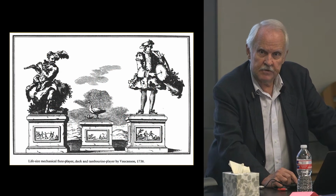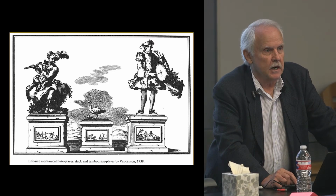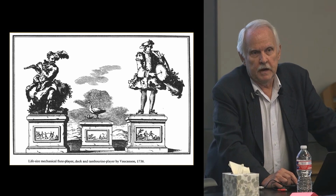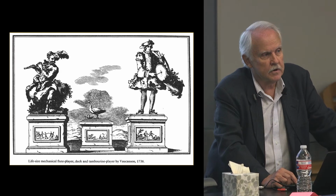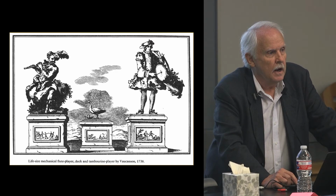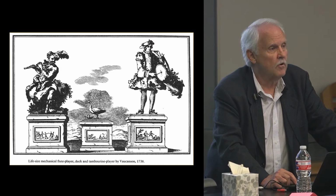But about 1738, a man named Jacques Boucanson, who was a Frenchman, created a mechanical duck out of gilded copper. Now, Boucanson had already been making figures, two of which are seen flanking the duck here, but this duck was different. It was really special. It had over 400 moving parts in one wing alone. And it could walk and quack and eat and digest its food, and in fact, it seemed to be perfect.